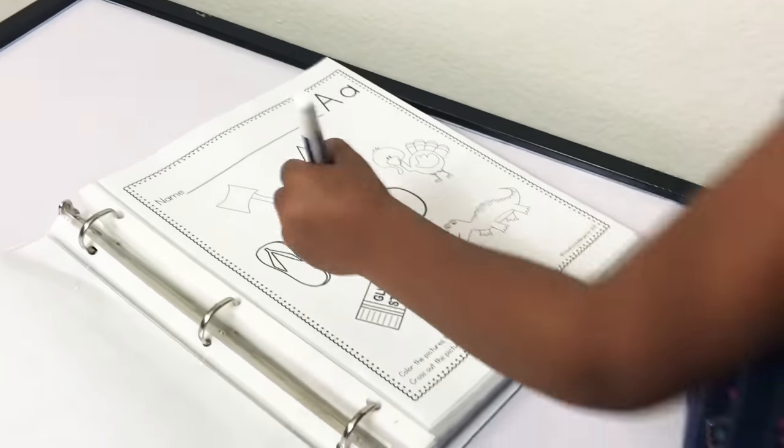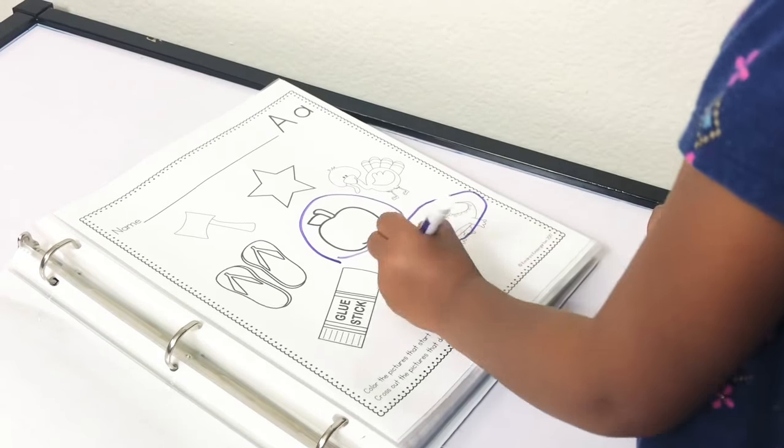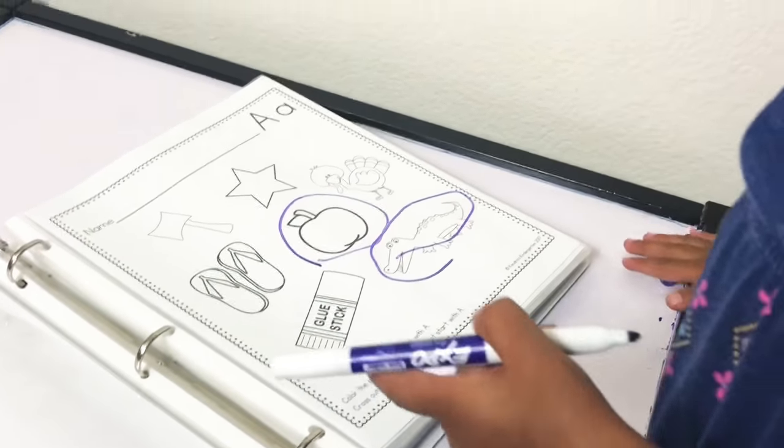Circle the things that start with A. Very good. What else? Alligator. Good job. That it? Yes, that's it.